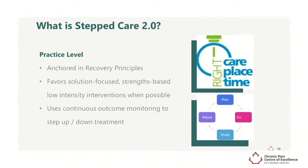And Step Care 2.0 is also anchored in recovery principles, which I will speak about briefly in a minute. And it favors solution-focused and strength-based, lower intensity interventions whenever that's possible. That being said, it does not prevent access to higher intensity treatments if that's what's going to meet the person's goal, and if the person is ready to work hard. And the way that we make decisions on stepping up or stepping down treatment is through the use of continuous outcome monitoring, where every now and then, at regular intervals, we ask the person to complete some self-assessment to help orient the next phase of their treatment.